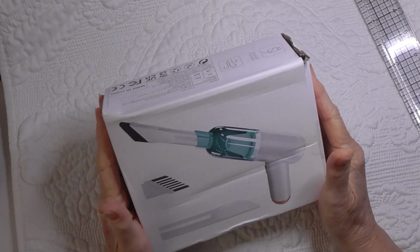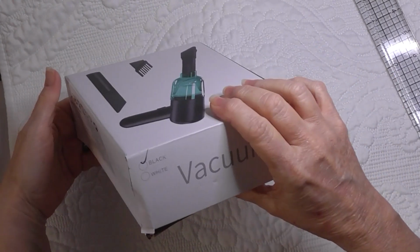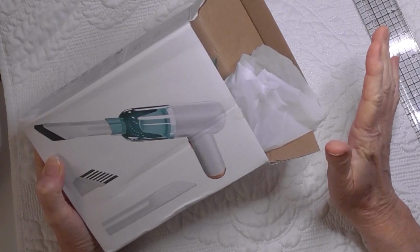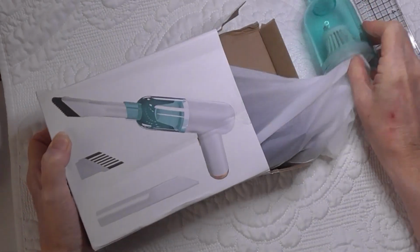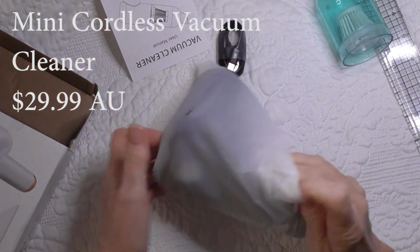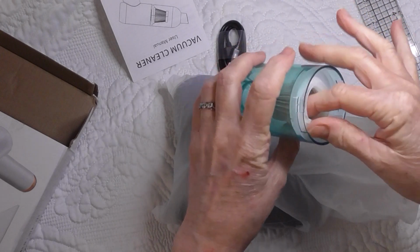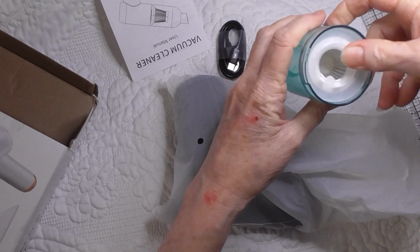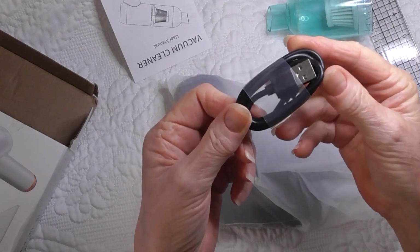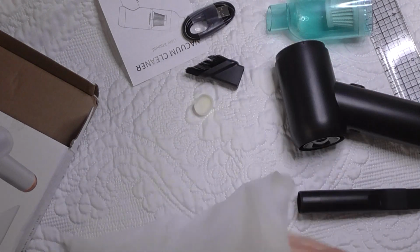So the next thing I asked for was a small vacuum cleaner, and I got this for my son so that he can clean his car out easily, and it has a USB recharge on it, and he has tried it out. I let him try it out. I said, don't leave it dirty though, so let's just see how he's left it. But it worked fine. He was very happy. There's a little bit of dirt in there that he's left, but you know, not too bad considering he's a teenager, I guess. That little filter comes out quite easily there. We have our USB recharge cord there. I got it in black. And these are the pieces you get with it.